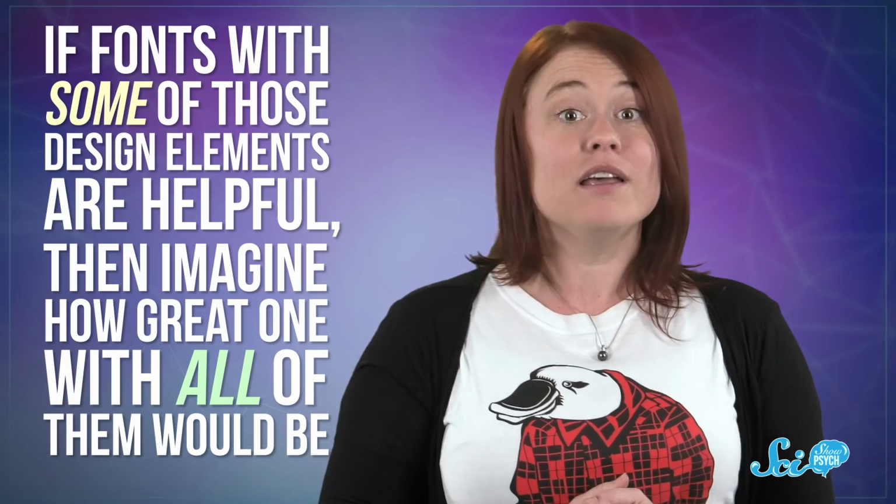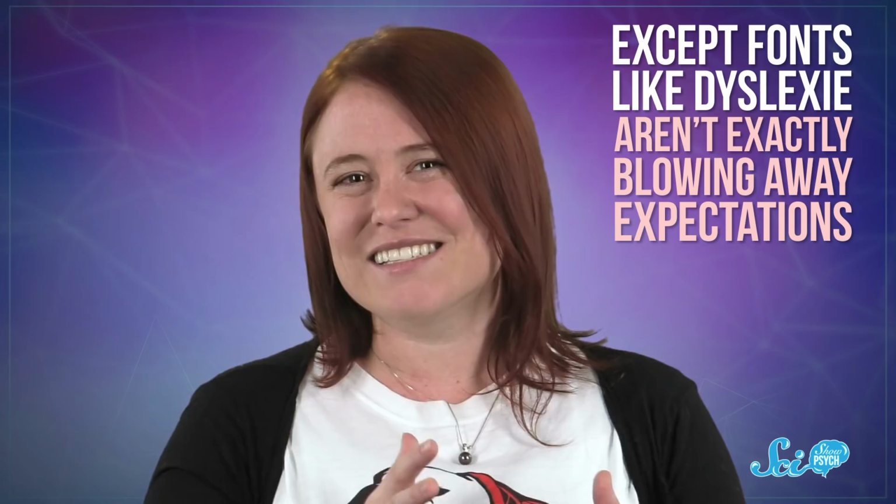Except, fonts like Dyslexia aren't exactly blowing away expectations. While the research isn't that robust, the specialized font doesn't consistently perform better for reading speed or comprehension than stock fonts like Arial, Times, Georgia, or Comic Sans. Which seems surprising. Like, Comic Sans checks some of the boxes, but it doesn't have all of those preferred design elements. It lacks wide character spacing, for example. So why would people with dyslexia prefer it over a specially designed, supposedly optimized font?